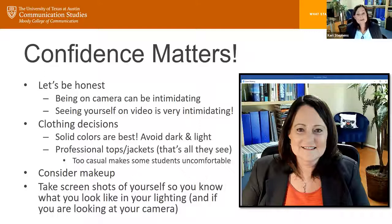If you're curious if your eye contact is correct, and if you want to know what you look like, I highly recommend you do a nice little control print screen and then paste that right into a Word document, and you can see exactly how others are seeing you on the screen.